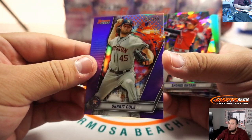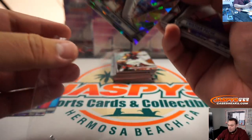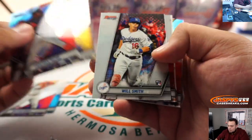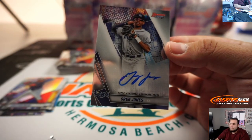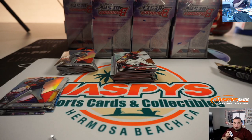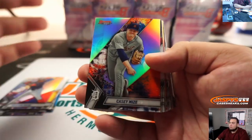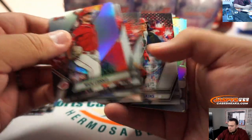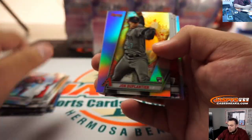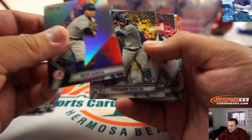Out of 250, Gerrit Cole. Little atomic, Shohei Ohtani. And our first autograph is for the Rays, and it's Greg Jones. Ray is going to Mary Lou. Your foundations, Hunter Greene, a little die cut. I have no idea who Greg Jones is, but he's in here.